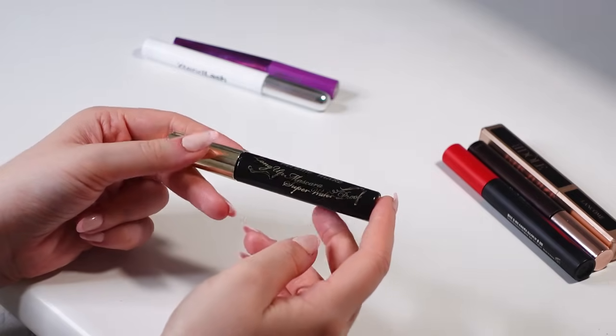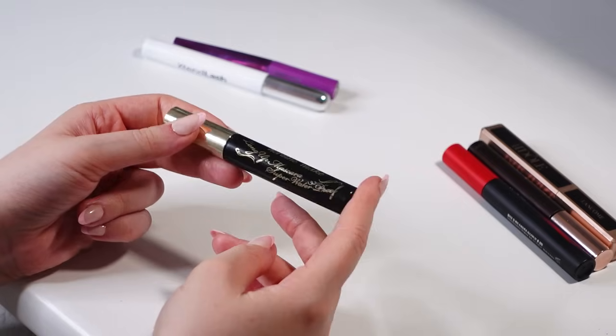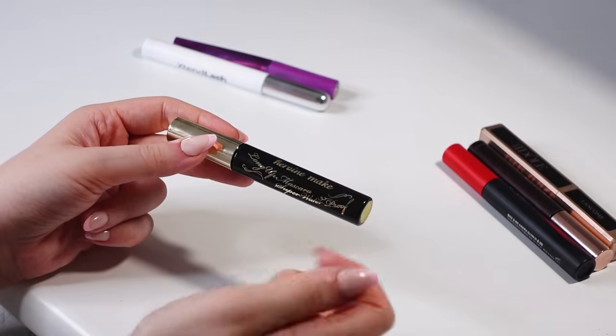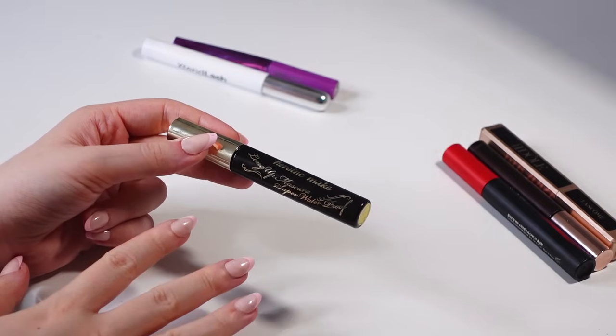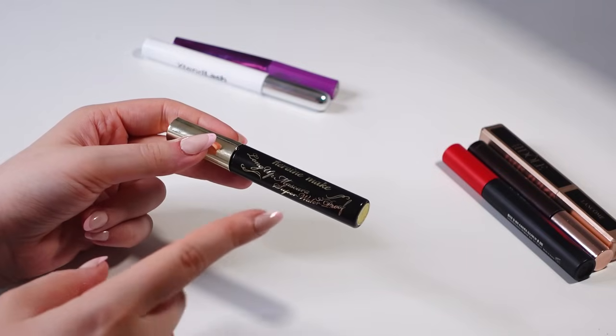So I was obviously getting a little bit sweaty in the concert hall, and this one did go a little bit smudgy. It did still look really nice though. And if you use the Heroin Make Mascara Remover, it comes off pretty easily. The effect is really pretty. I just need to powder when I use it if I am going to get moist.